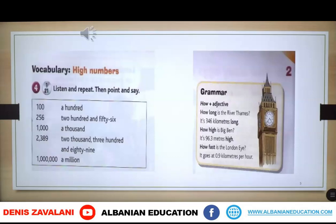Here we have some other high numbers. You will listen to them and see the pronunciation of them, how we read them. So you can listen and also repeat them to practice the reading.